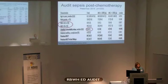Charlson Comorbidity Index, another way of quantifying how many comorbidities a patient has. You can see that the average was 5. So these patients are actually quite complex and have multiple other medical conditions.